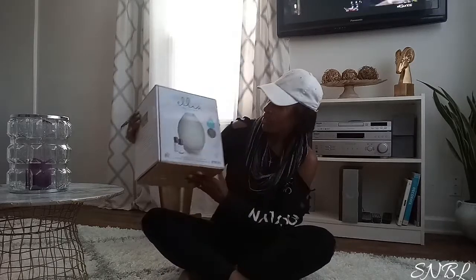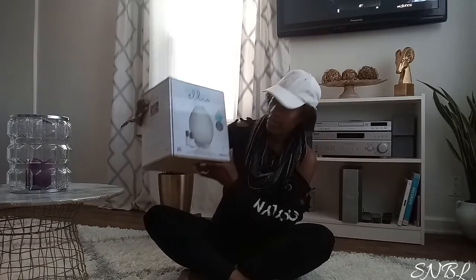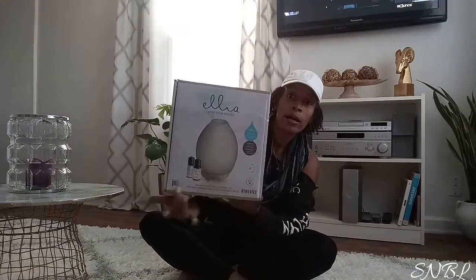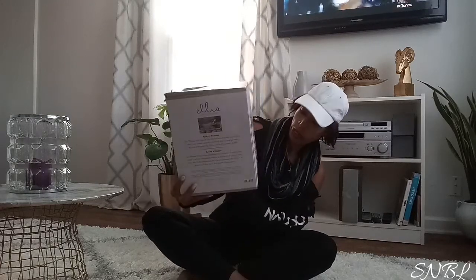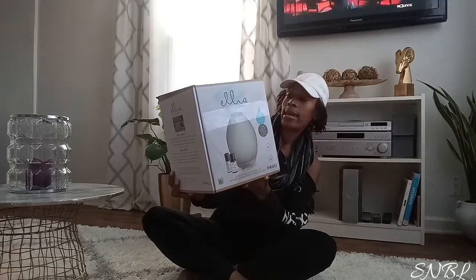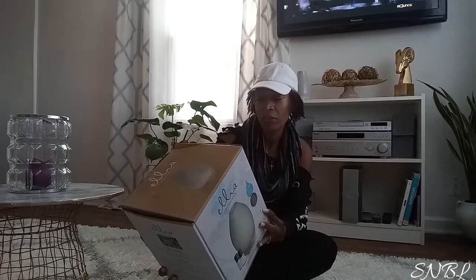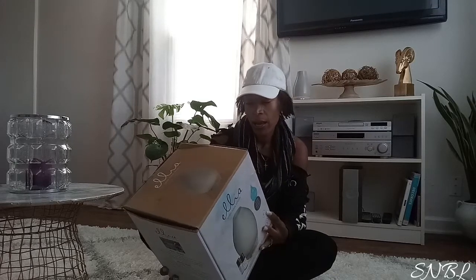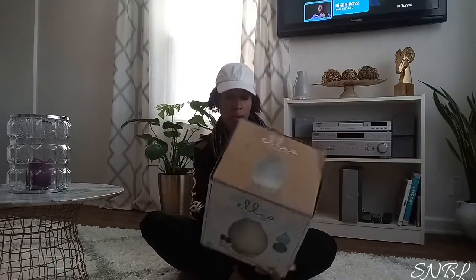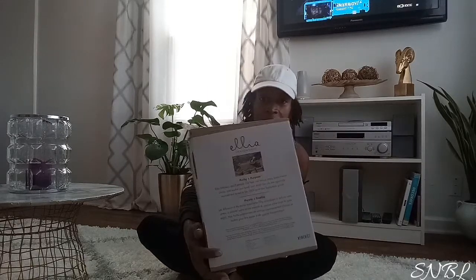Yes, this is the Elia diffuser by Home Medics. It opens up your senses. It came with two actual oils here. It came with orange and eucalyptus. And this says, let me see, open your senses, create a perfect environment, diffuse calming essential oils for relaxation, meditation, or sleep. Let's see. Purify and purpose. It gives you a lot of details and stuff.